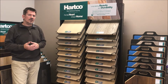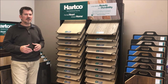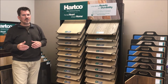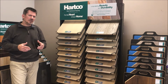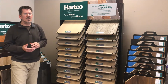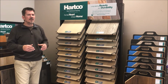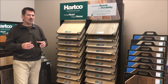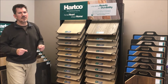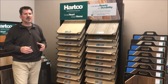Specifically, we're focused on European white oak wire brush. That really is still the emerging trend. But what we saw initially, when we originally brought out medium and dark colors of that wire brushed white oak, now we're seeing a big and quick shift into a lot of lighter colors. We're moving into some silvers and some blondes and some warm and cool mixes. So it's very important that we catch those subtleties, because this look really does appeal to the upper end market.